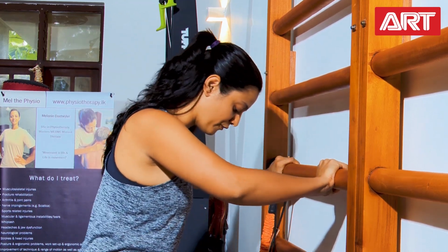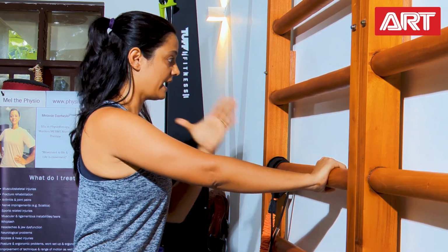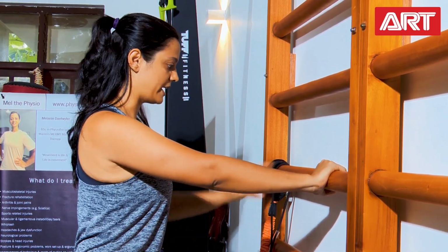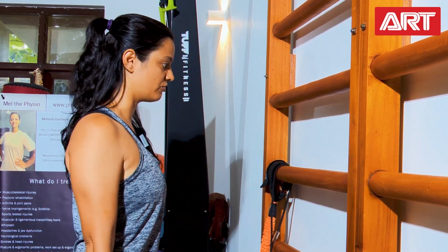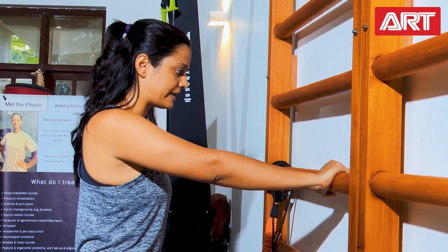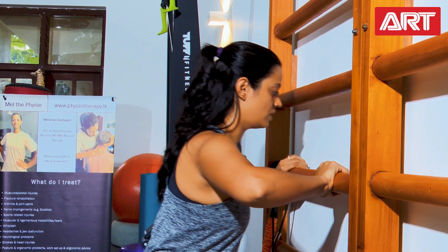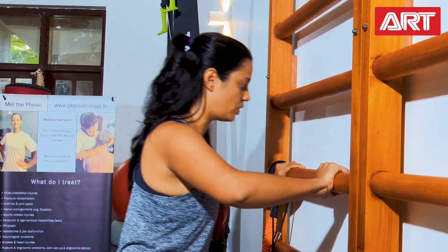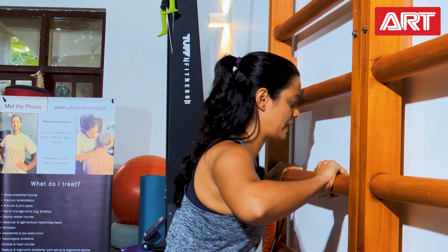So stand with your feet wider apart, arms at shoulder level, engage and keep a straight spine, so you're not dipping forwards or dipping backwards. You're keeping your body really aligned and straight, core engaged. So you're pulling in your belly button and your pelvic floor muscle, and then what you're doing is you're getting your nose closer to the wall, not into the wall, but closer to the wall, and then pushing back.